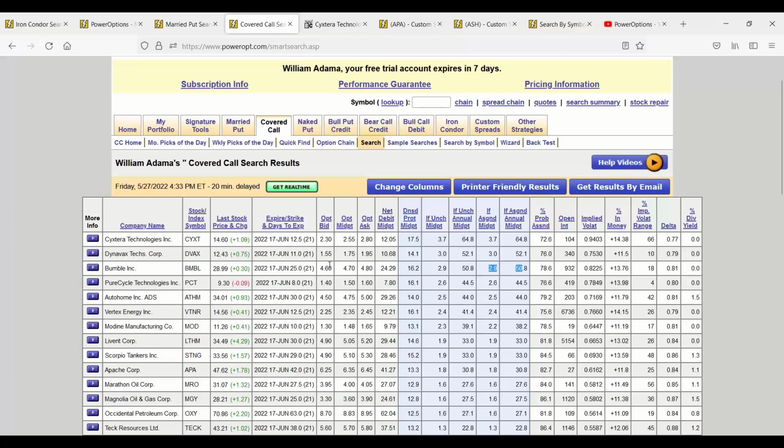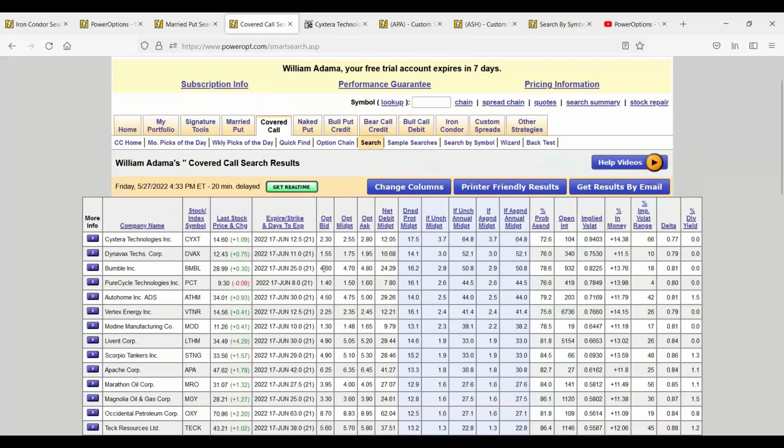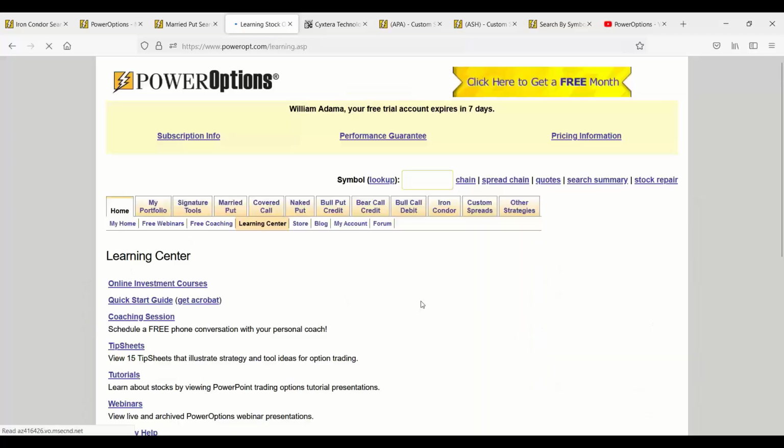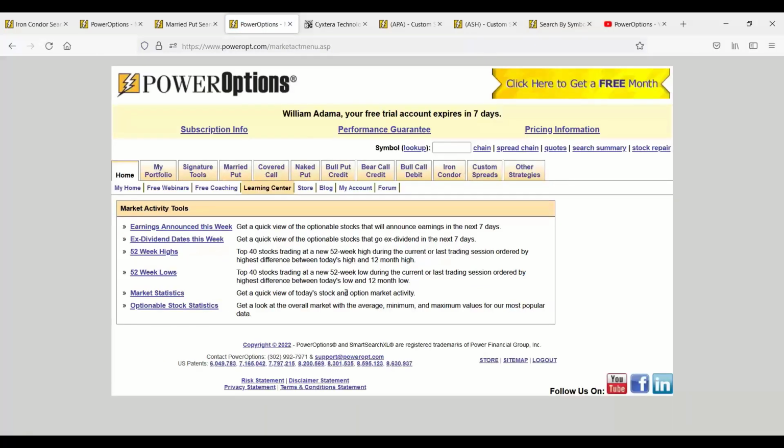One thing to limit the risk of seeing too-high implied volatility positions: if you're sorting by return, the highest return, you're going to see volatile positions, might be biotechs, might be other things, if you don't have other criteria for the stock. You want to know what the mean implied volatility is for the options. The way we can do that is we just go to Learning Center on PowerOptions. Let's go to Market Activity, and I want to go to Optionable Stock Statistics.